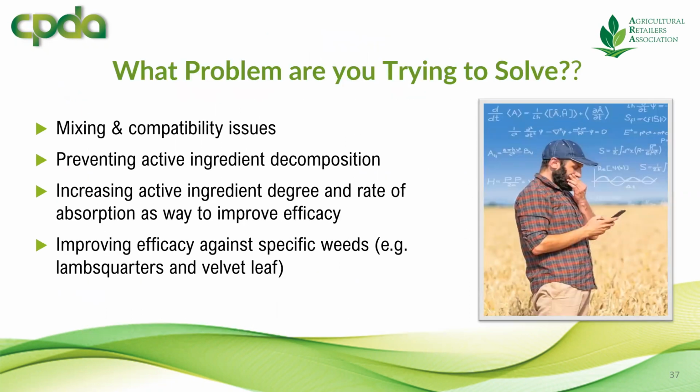So what are some of the problems that you may run into that a water conditioner product might address? We've talked at great length about the antagonisms, but there are also situations where mixing and compatibility issues that may have nothing to do with efficacy can come into play when water hardness or water quality is an issue. So consider some of these materials for their compatibility needs, their ability to keep, for example, hard water from interacting with soaps and various other things and moving them out of solution. We can utilize many water conditioners to prevent active ingredient decomposition, which is an issue we have to manage. We know that we can increase the degree and rate of absorption, which is always a positive, in particular when we're trying to offset rain fastness and things of that nature.